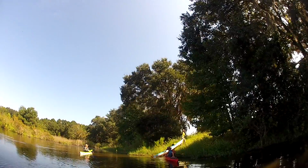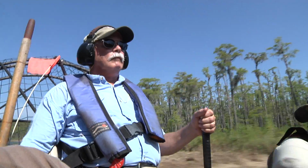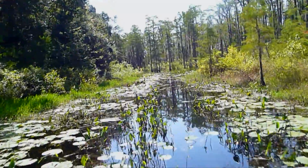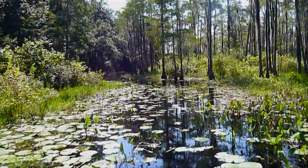We get to where we would need to portage our kayaks over a small dam into Lower Lake Lafayette. This is where most of the trail is, but it's currently closed. Michael gives us a lift in his airboat. Sometimes I call this the lake with 2 bottoms. One floating on the top, one on the bottom.